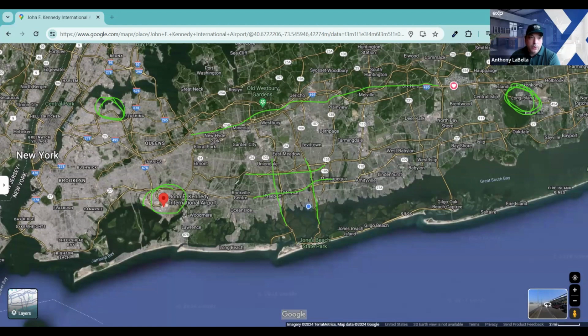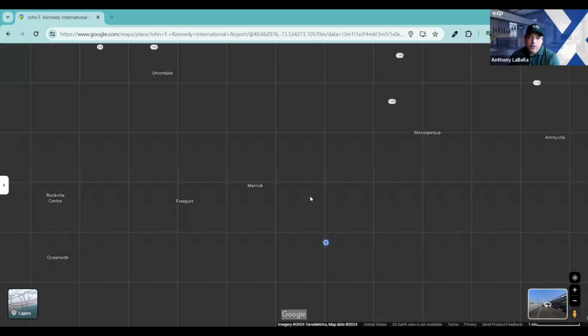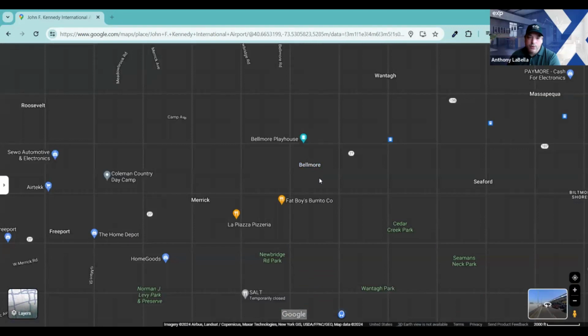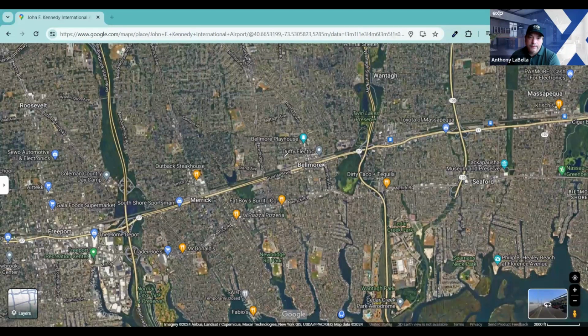Now let's get into the Long Island Railroad. The Long Island Railroad to Manhattan is right here on Sunrise Highway, Route 27. And that is about a 45 to 50-minute ride into either Grand Central or Penn Station. Depending on which trains you take and at what time of the day, sometimes you might have to change to Jamaica or you'll have a direct run. So about 45 to 50 minutes. So it's all very convenient.